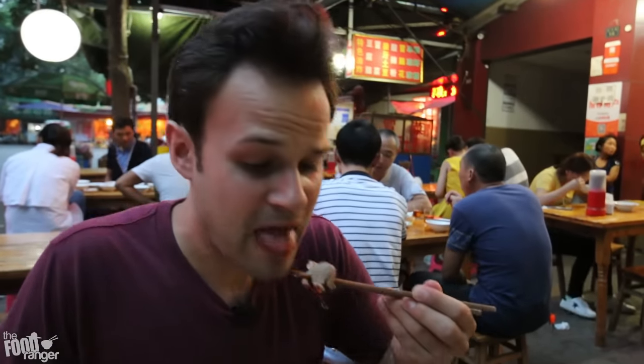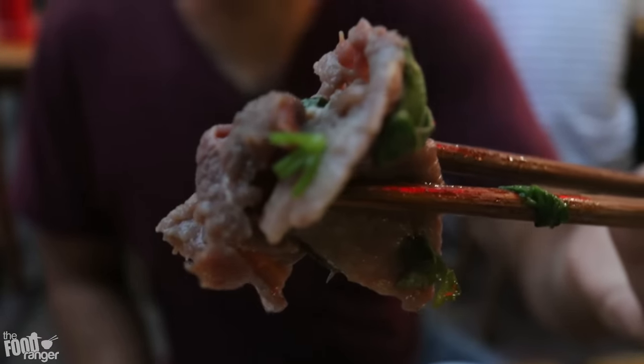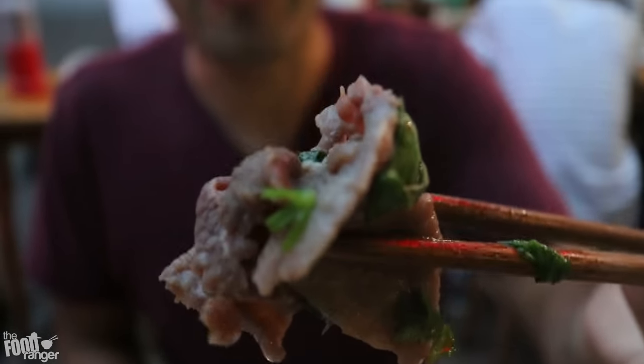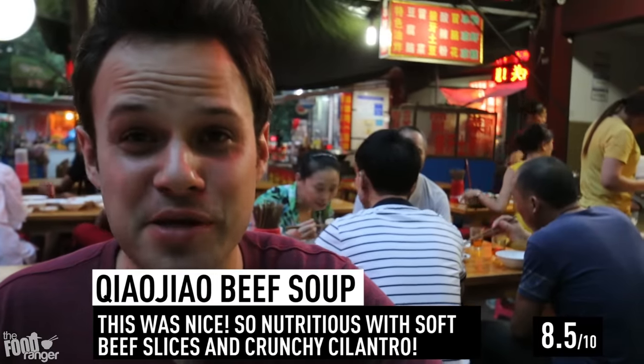It's just like the first time I had penis in Malaysia. It's rubbery. Tastes like cartilage or tendon or tripe. It doesn't have much flavor. You taste that. It's just like nicely sliced, soft beef in a really, really nutritious and hearty beef broth. Let's try that out. Oh yeah. That is much better than the penis. And the beef is so hearty.